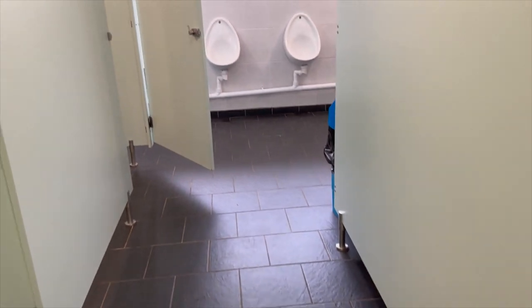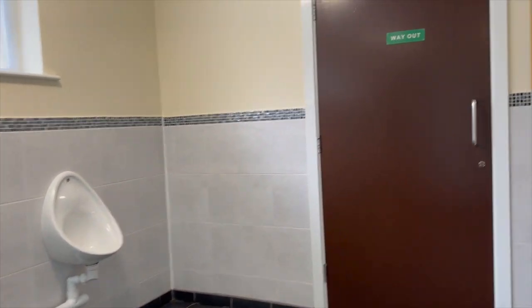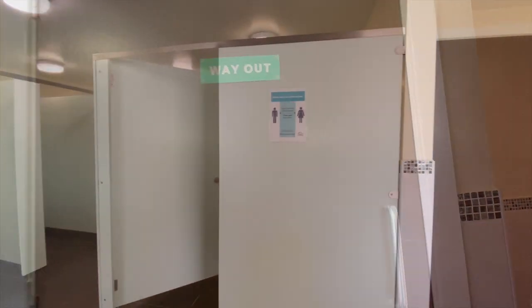You've got traps all down one side and showers down the other side. One of them on the end is like a family room, which is also really suitable for if you're disabled and you want to get in there easy. Now Sammy went and had a video in the female's toilet, so I'll show you around them now.